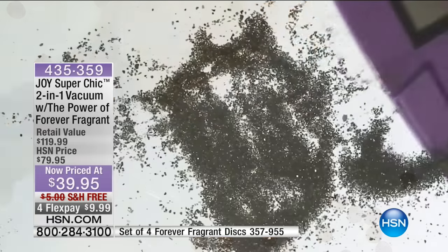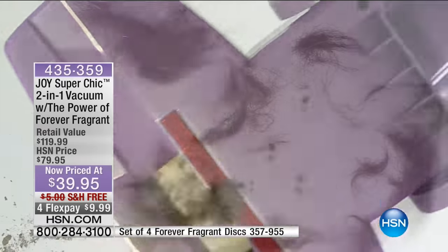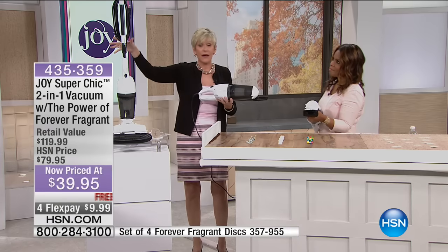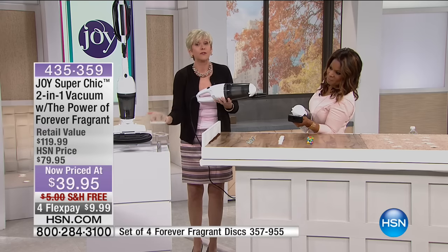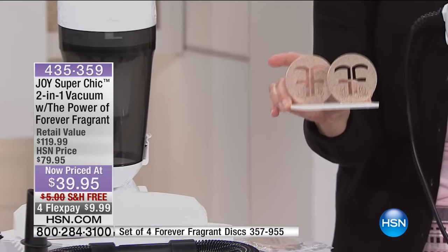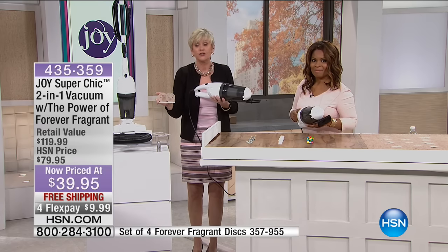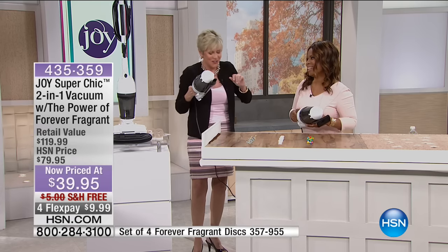It's one of the most powerful handheld vacs that's out there, right? Absolutely, 1,000 watts of power. But not only that, which is amazing, it's going to make it easy for you to do all the cleaning around your home because it is so lightweight. When it becomes the stick vac, it's only 5 pounds, and I'll show you how lightweight that is. But most importantly, you're getting 2 Forever Fragrant Discs. So you can pop those into the washable filter, and now not only do you have a light, powerful, unbelievable vacuum that's convertible from a stick vac to a handheld and back again, you have the power of Forever Fragrant in your filter. So now your vacuum is going to smell delicious and take out those unpleasant odors.